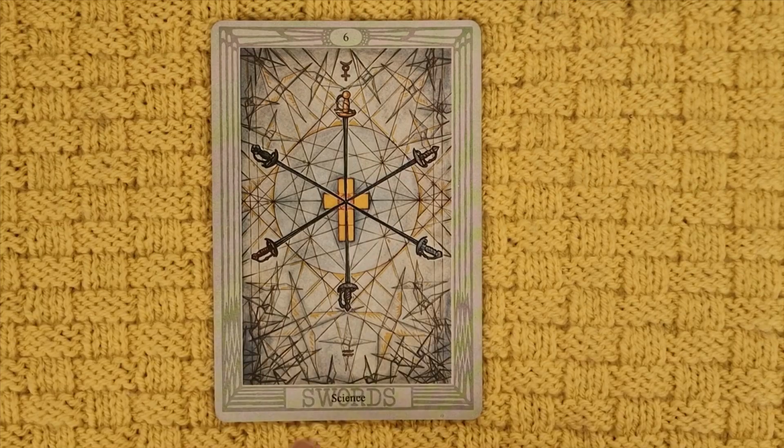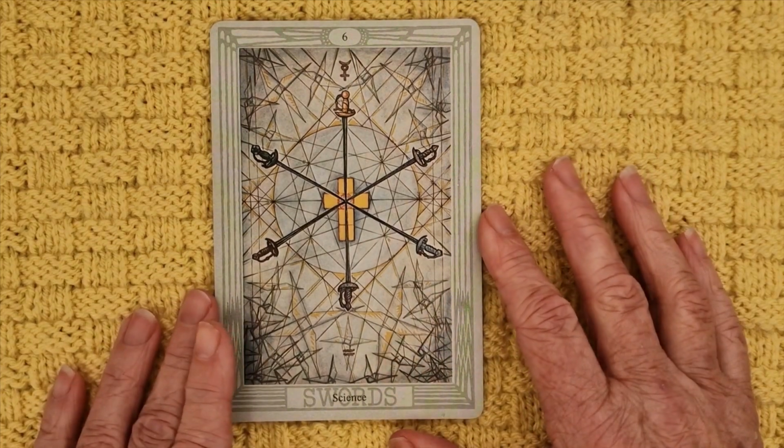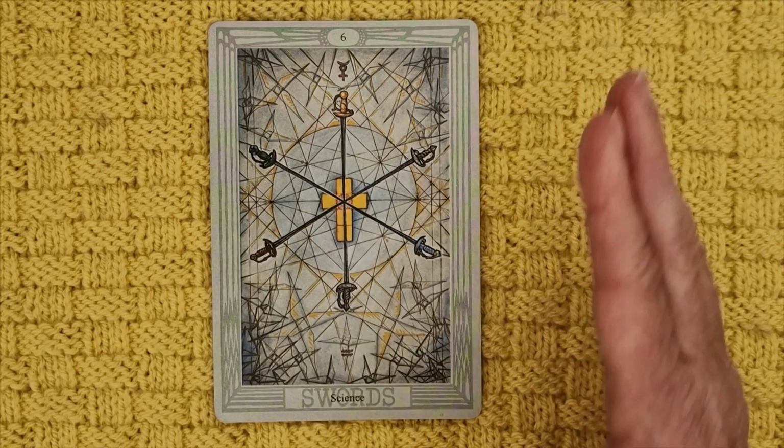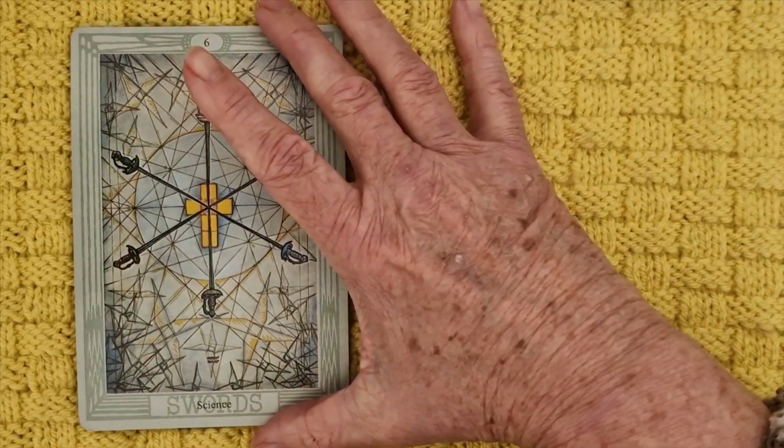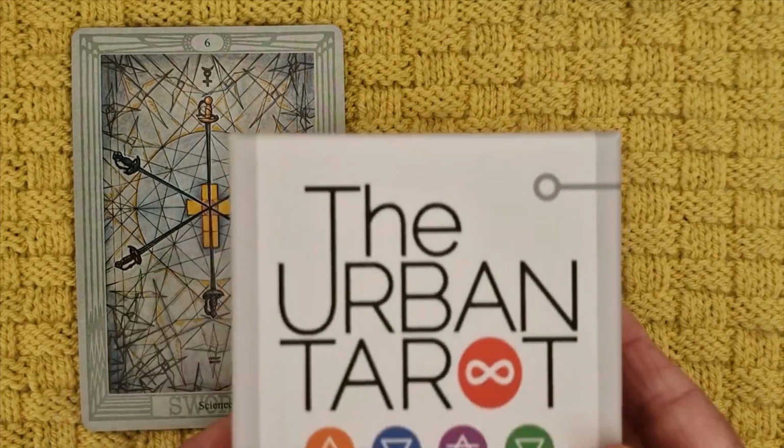So where does this science keyword come from? Well, according to M.M. Moline and Susan Chang in their podcast Fortune's Wheelhouse, they say that it doesn't mean science in the way that we perceive the word science. It actually means knowledge, which is interesting. But a couple of decks have gone the way of the keyword science. The Urban Tarot, for one.